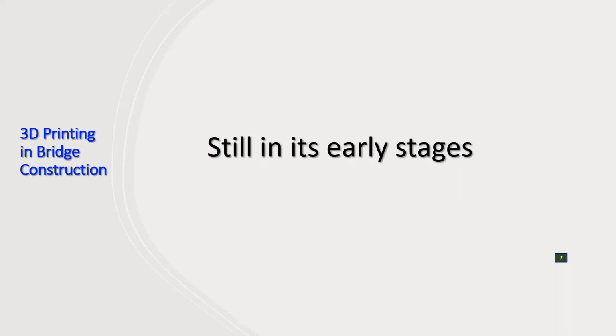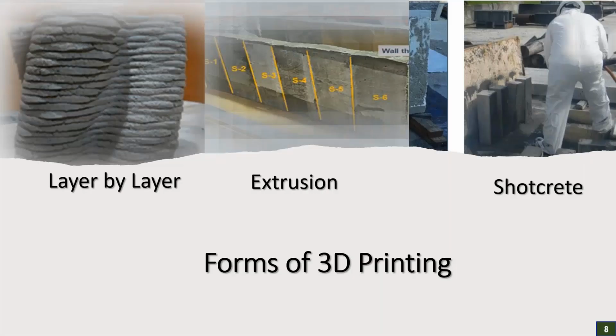One thing that we should notice is that 3D printing, at least in bridge construction, is still at a very early stage. So questions like quality, QA, QC, there are many questions that still need to be answered through research projects. Although we have made lots of advances in this area, there is yet much more research that needs to be done. But some aspects of it are actually ready for field application, as I will introduce.